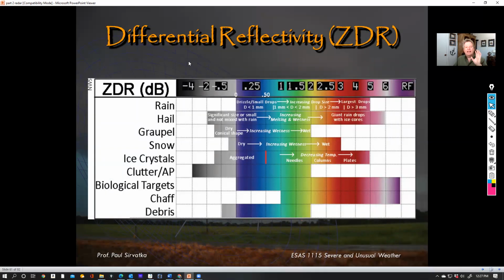So when we start looking at the differential reflectivity, what we see here is, and let me get my pen, I'm going to use green here. What we see here is when it's rain, when we go from small ZDR to large ZDR, we're going to much bigger raindrops. So we can use ZDR as a way to say, well, what do I think that raindrop is? We've talked a little bit about classifying those hydrometeors.